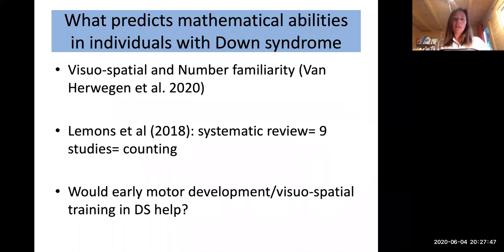So what predicts mathematical abilities in individuals with Down syndrome? We do know that most of the abilities develop in line with nonverbal ability, but the question we were asking, and not just us, but also other people, is if you want to do an intervention, if you want to raise mathematical abilities, what kind of skills, either domain general or domain specific, would you target? In our recent study, published just a few weeks ago, we looked at mathematical development in a number of individuals with Down syndrome and looked at a range of domain general and mathematical specific abilities. There were two abilities that strongly came out as predicting people's mathematical ability. That was visuospatial abilities, which is quite a strength for people with Down syndrome, and number familiarity, which we know is a difficulty for many people with Down syndrome.